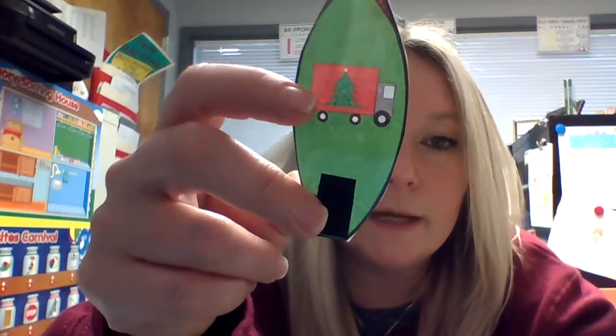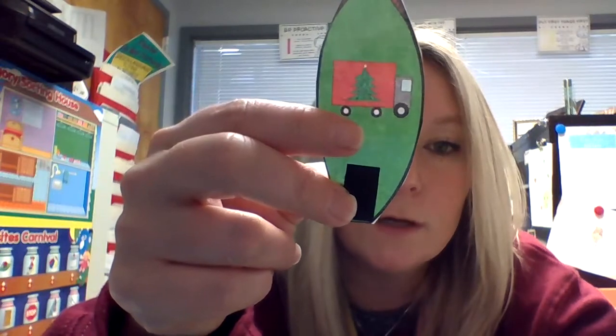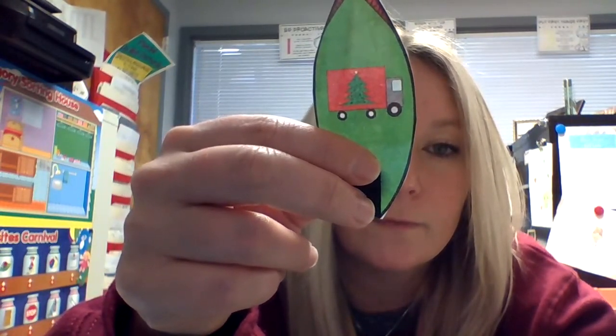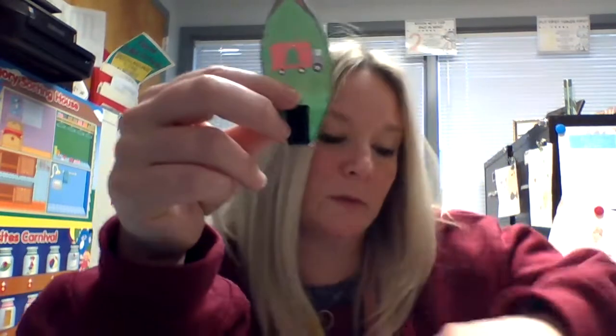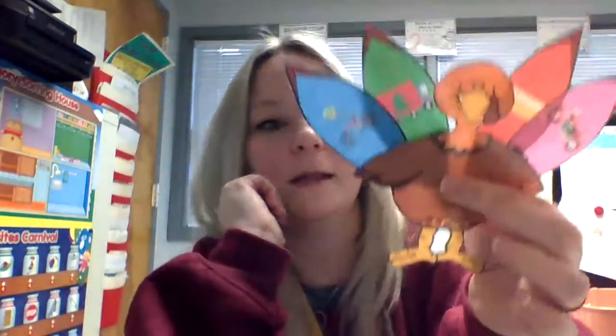Alright, so this big truck, this big 18-wheeler, is it a food or something that we ride in, a vehicle? A vehicle, you're absolutely right. We can't eat a truck. That would be so silly. So I'm going to put it here with vehicles. And now that one has 4 feathers.